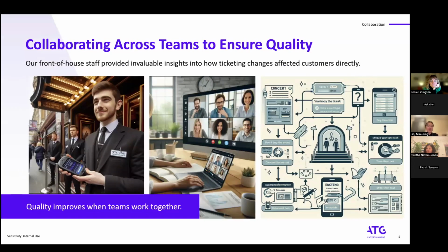I would like to highlight an element that's quite important: collaborating across different teams to ensure quality. We're not only working as a digital team, we're working with the marketing team and ticketing team, but also the front of house and the venue team. There are so many people who can provide insights, especially the front of house team. They are the first interaction with our customers. Although their title is not user researcher, we often get lots of insights from their observations, telling us what challenges our customers encounter, or what they observe about our customers.